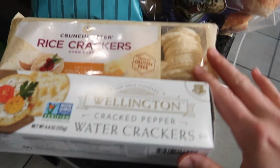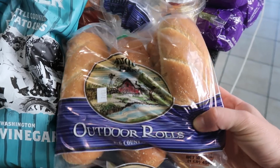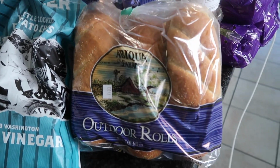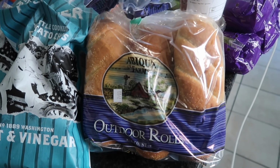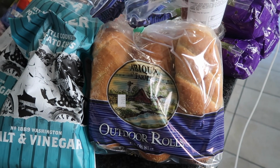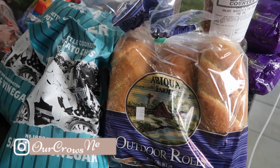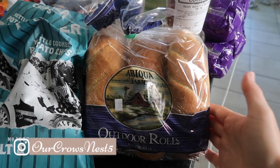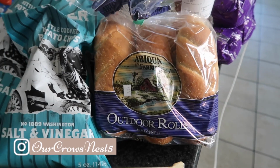Okay, so we have some crackers here, some hoagie rolls because I am going to be making some hoagies for the adults. My mother-in-law is coming along with us too. My father-in-law was going to come, but I think some of his plans changed. So it's going to be hoagies for the adults. I'm going to make peanut butter and jelly for the kids because that's what they really love. But I will bring extra in case my older son wants another sandwich.